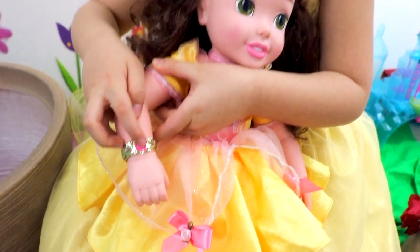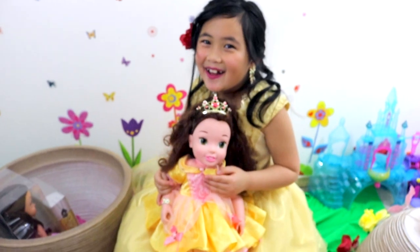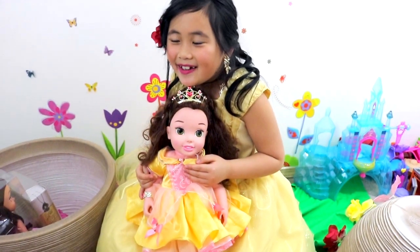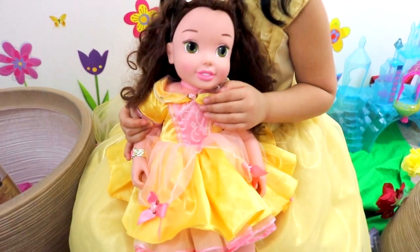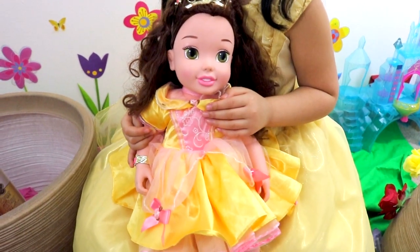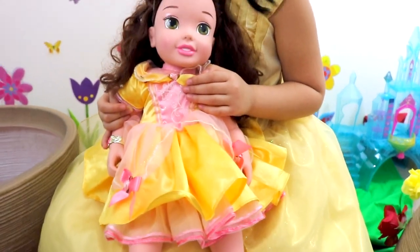Hi, Belle. I'm so glad you're here today. We'll have so much fun with my friends, Mrs. Potts, Chip, and Lumiere. I'd like some tea. Would you like some too? At your service, dear. Shall we sing together? Ah, wonderful. I'll begin.